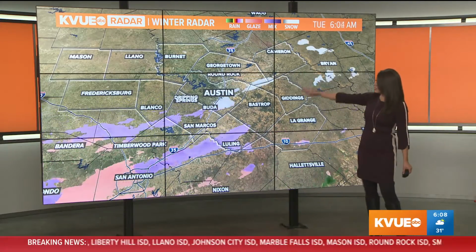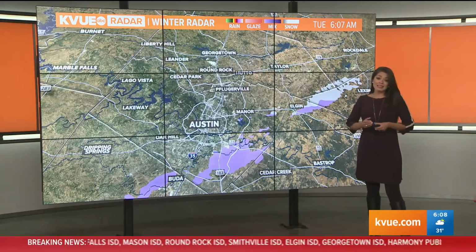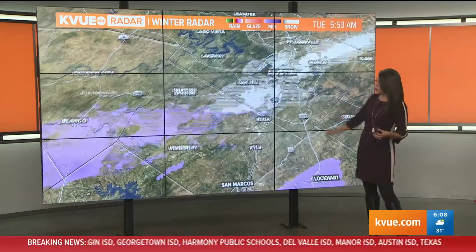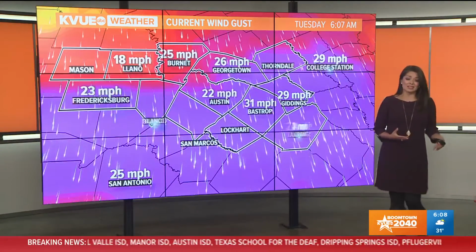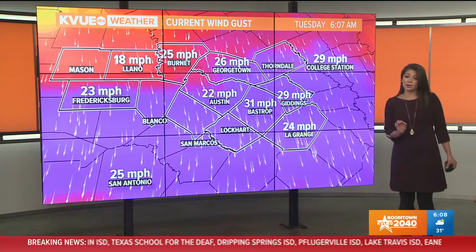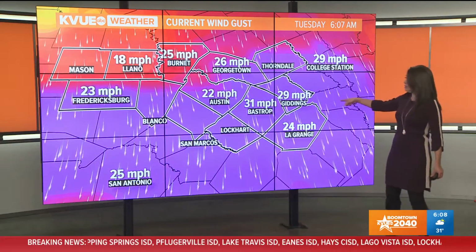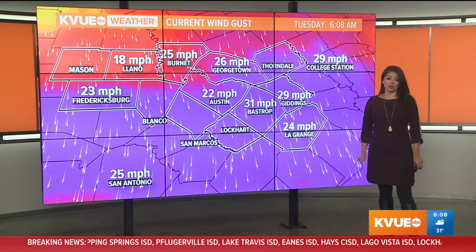We are going to see this continue moving off towards the south and east, and the more southeast it moves, the thinner it becomes. We are also seeing a very windy north wind helping bring in that dry air, which is why a lot of this just isn't making it to the ground. It actually helped us out quite a bit. It dried out our roadways because our winds out of the north anywhere between 15 to 25 miles per hour, even gusting close to 30 this morning.